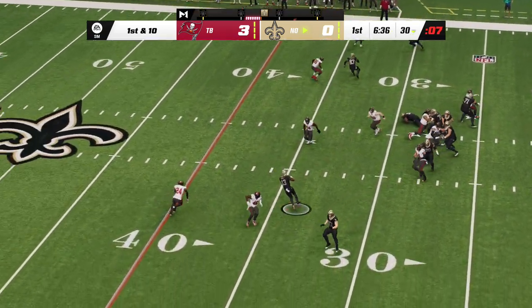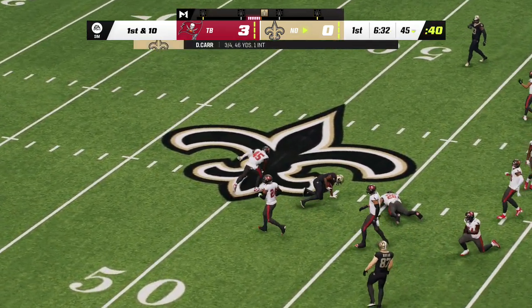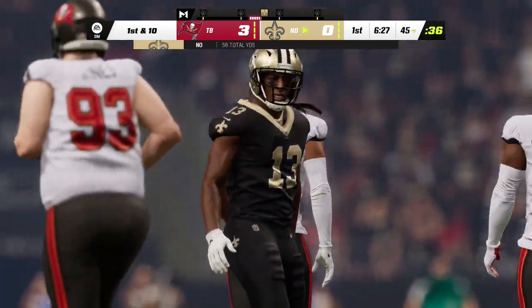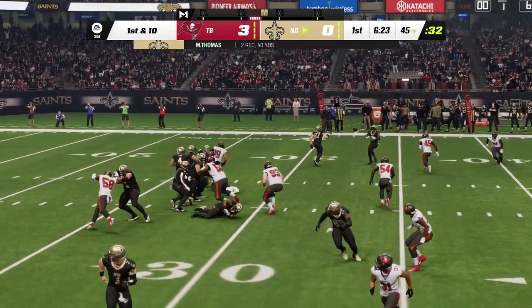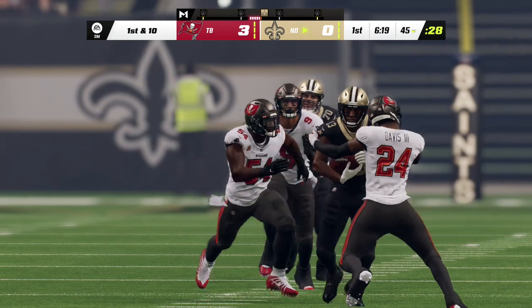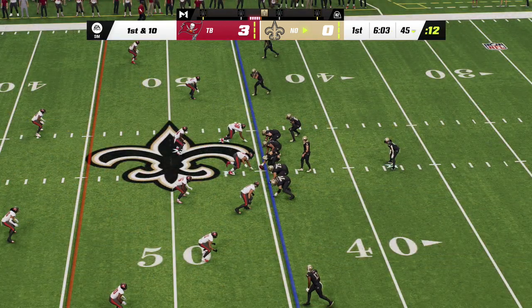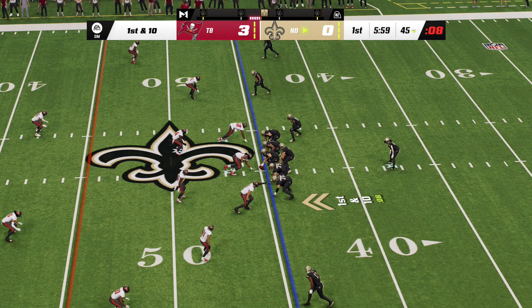On 1st and 10, here's Carr. On the slant, complete to Michael Thomas, and he'll be tackled right on the chalk of the 45. He'll get 15 and a Saints first down. Oh, that was a nice job there. Quarterback and receiver reading the pressure that was brought. They both knew it was going to open up the middle of the field. Nice little shake and bake at the line of scrimmage, got right into his route. And the quarterback hit him in stride, and he was able to run free after the catch.